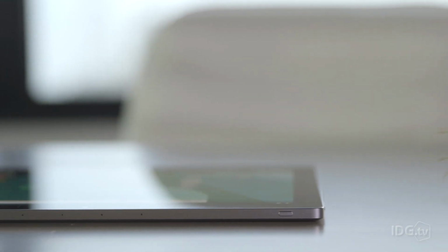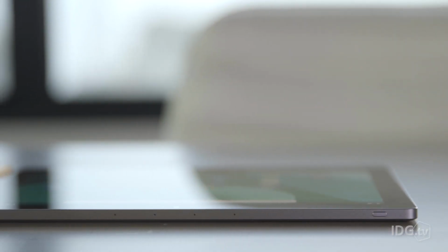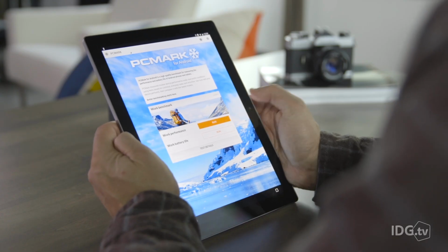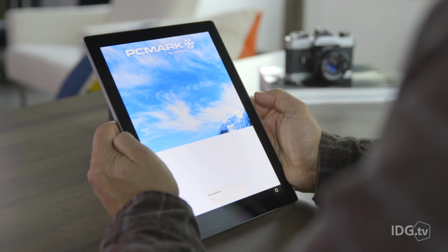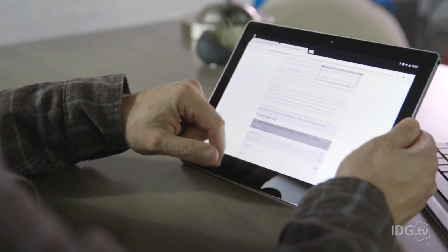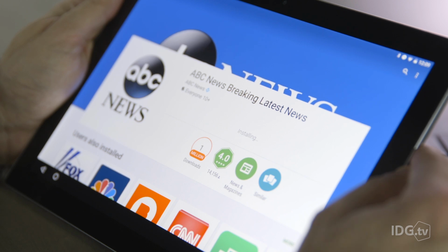And no, Google didn't skimp on the internal components either. With 3 gigs of RAM and a Tegra X1 processor, the Pixel C decisively owned other tablets during benchmarking. It also felt fast and fluid during regular old testing, and I've never seen any mobile device of any kind download and install apps so quickly. The C in Pixel C stands for convertible, but it really should stand for crushing it.